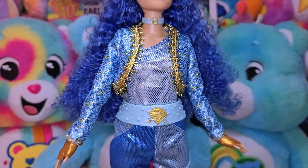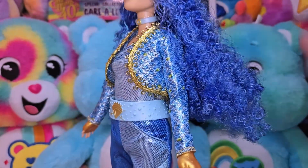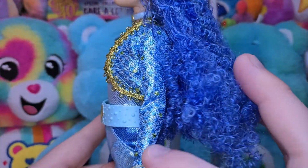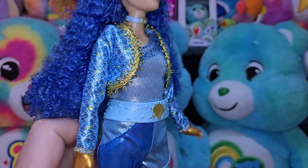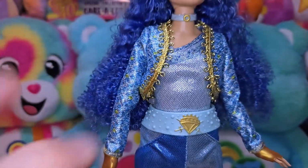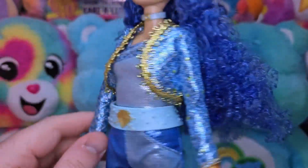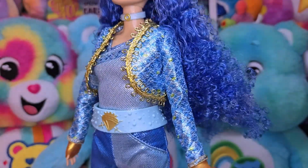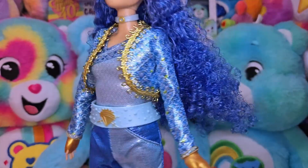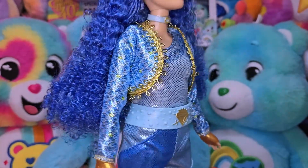And now down to her top. She does have a cropped coat on. Now, in the movie, it's made out of a quilted material, but here you can see that they printed the quilting onto this really shiny metallic fabric. It's got an interesting texture and a really interesting look to it. And they printed, you can see the quilting, quote-unquote, and the little gold accent pieces. I think it gets kind of muddy. You can see it, but when the light hits it, and honestly from far away, it just looks kind of muddy. So I don't know if this was the best way to execute this, but I do like the fabric they chose, so I'll take it.